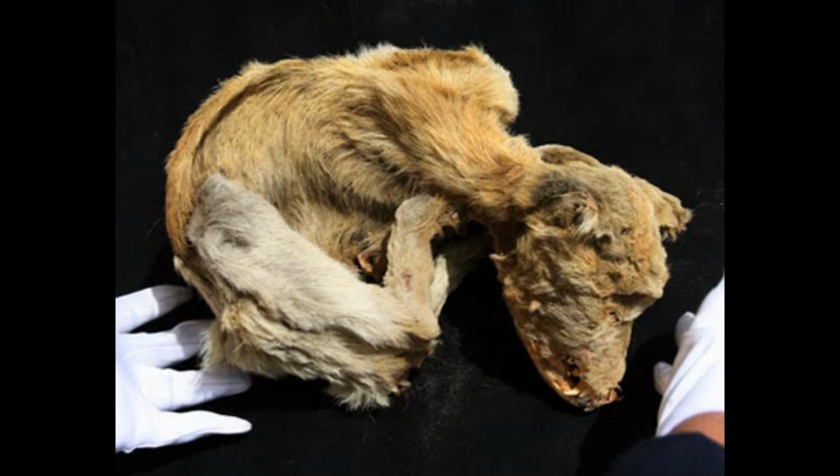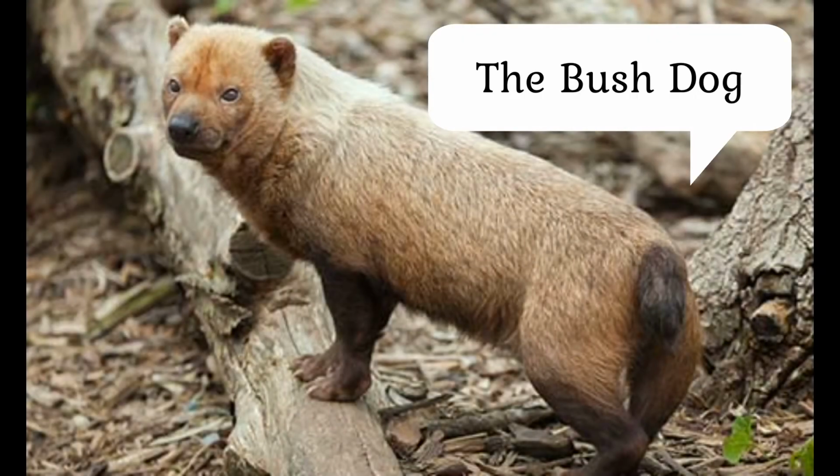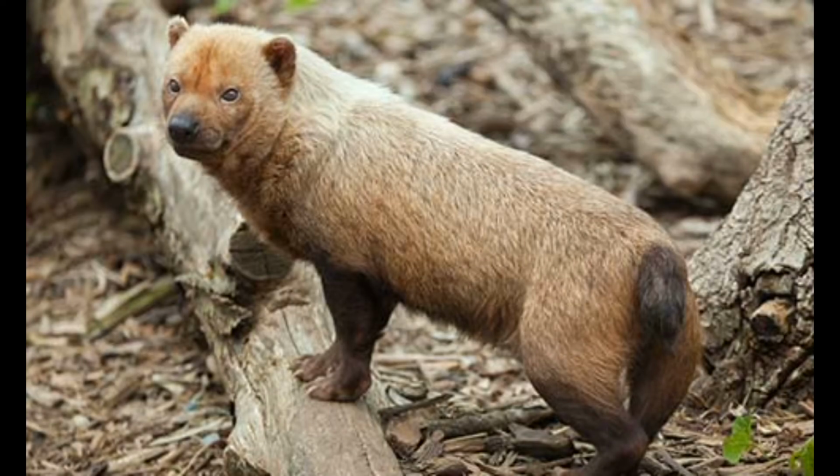So let's take a look at the other Canids of South America. There are 10 other Canids existing in South America. I will go through the list and try to identify which animal the Nazca figure is depicting. Number 1. The bush dog. The bush dog is a canid found in Central and South America. They have short legs relative to the body, as well as short snouts, relatively small ears, and a 5 to 6 inch tail.